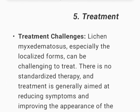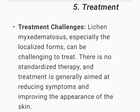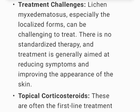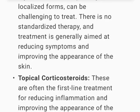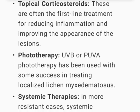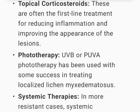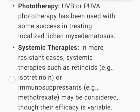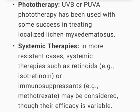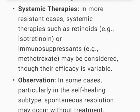5. Treatment. Treatment challenges. Lichen myxedematosus, especially the localized forms, can be challenging to treat. There is no standardized therapy, and treatment is generally aimed at reducing symptoms and improving the appearance of the skin. Topical corticosteroids. These are often the first-line treatment for reducing inflammation and improving the appearance of the lesions. Phototherapy, UVB or PUVA phototherapy, has been used with some success in treating localized lichen myxedematosus.